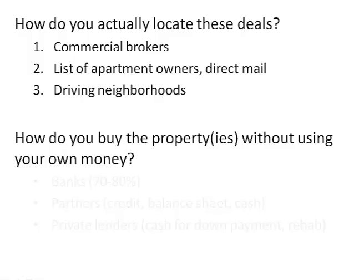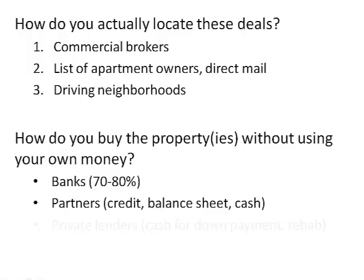So once you've found these deals and you have them under contract, how do you buy the property without using any of your own money? Well, this is pretty straightforward. First of all, banks, commercial lenders, they will provide 70 to 80% of each and every deal that you bring to them. But then how do you find the remaining 20 to 30% cash for the purchase price and then fund the rehab cost? Well, partners.